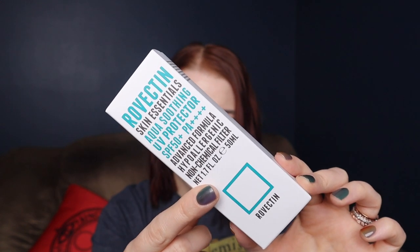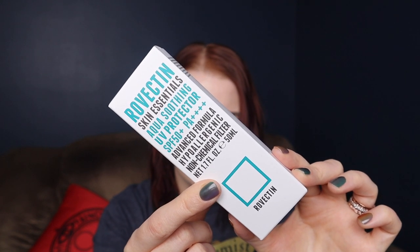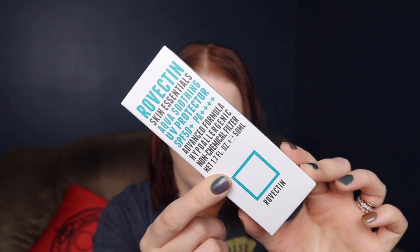It is nice and matte, just how I like. Somebody with super dry skin might not like it, and then somebody with darker, deeper skin tone might find some white cast on them. I don't see white cast on me.